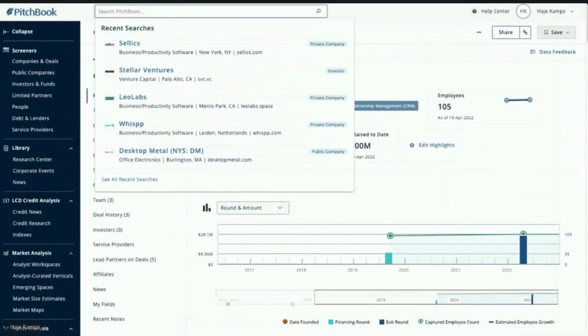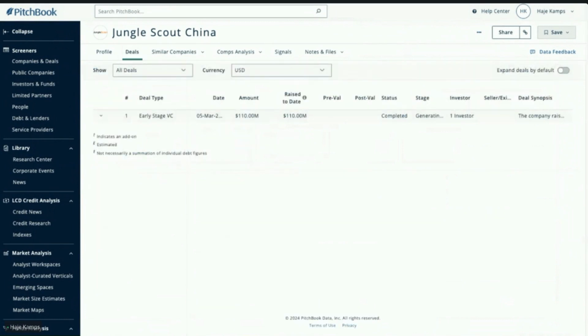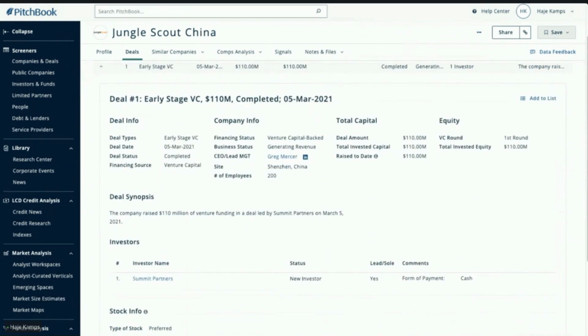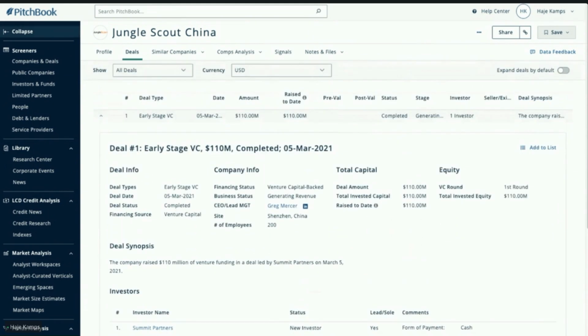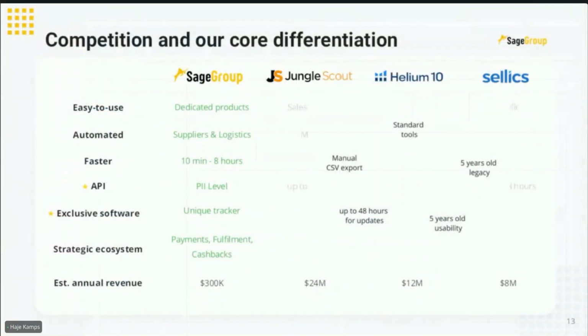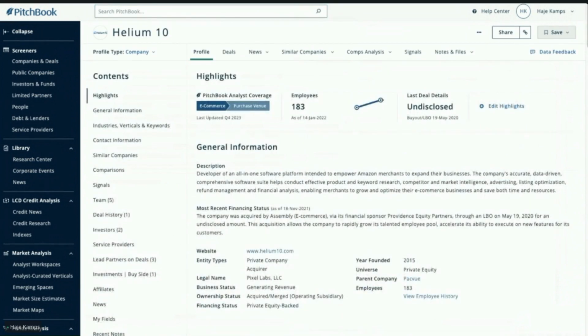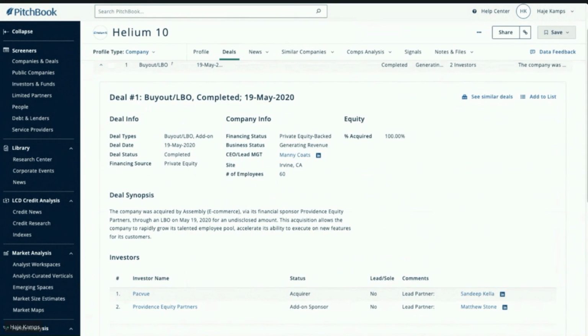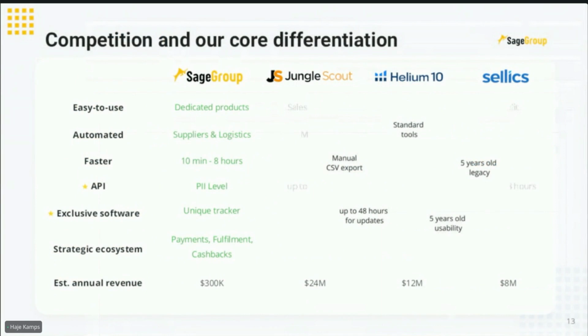Jungle Scout. Okay, they have raised 110 million in one round from Summit Partners. Okay, so this is very limited data, actually. At this point, I would doubt PitchBook's data. A $110 million round that is the only one listed with only one investor means that there's something wrong with the data. So I'm going to ignore that one altogether. And Helium 10. The reason why I look up these companies is to get a sense of them. They have 100 employees. Oh, and they were acquired by Assembly. Interesting. Okay, so now I have a bunch of additional information about this market.